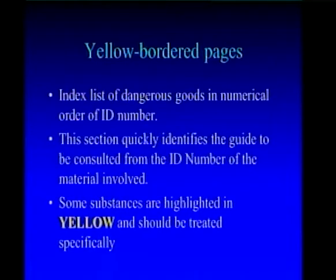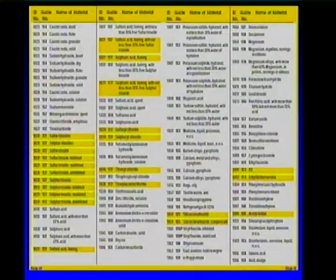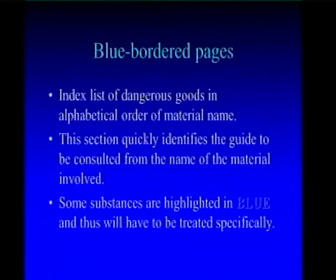The yellow bordered pages go by a list of dangerous goods in numerical order. It quickly identifies the guide to be consulted from the ID number that you can get off the placard or the bill of lading. The substances in there that are highlighted in yellow should be treated specifically with the other section at the back of the book. There's just a quick overview. The blue bordered pages are similar to the yellow, except they go alphabetical by the name. Same thing, some substances are highlighted in blue and should be treated specifically.